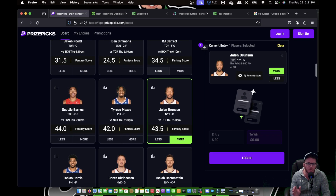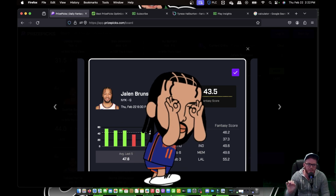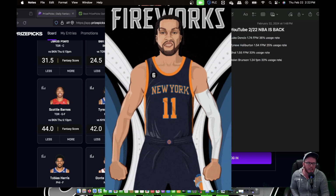It's crazy. He was just at 45, 46 the other day. Now 46, 37, 49, 49, 55. Now throw out the last 5 as far as performance because it doesn't matter. What you need to be looking for is floor and ceiling. In the last 5 games, his floor was 37, his ceiling was 55. So you know at 43 that that's right in the middle. It's middling, if you will, okay? So 43.5 fantasy score. Well, let's go take a look.